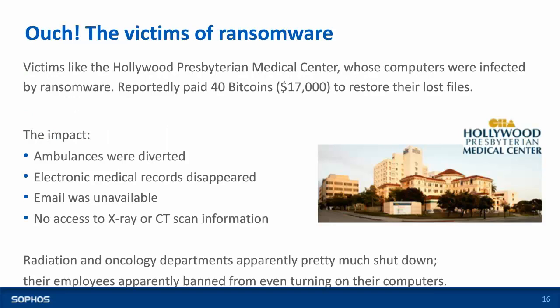One of the most publicized was the Hollywood Presbyterian Medical Center in Hollywood, in America. Now, they apparently paid up 40 Bitcoins, $17,000, to restore their lost files. Bearing in mind they could still be hit the next day. If they hadn't made any changes to their security, there was no guarantee they wouldn't be hit again. So this is serious, what this stuff can do.